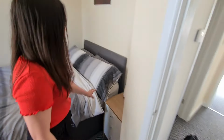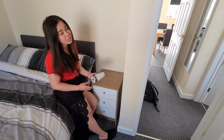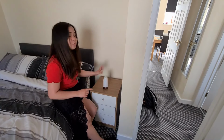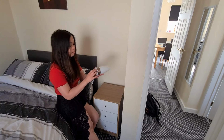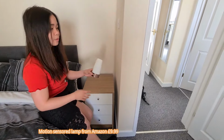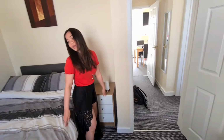And this one is from Amazon. This is a motion sensor lamp. Just because there's no outlet here, so I need a lamp, but this one's all battery operated. So at night, you just put it on auto, and when you come here, it will sense the motion and light up. It's very helpful because I always go to the toilet at night. So yeah, this is my bedroom. This is the lamp shape. Very nice.